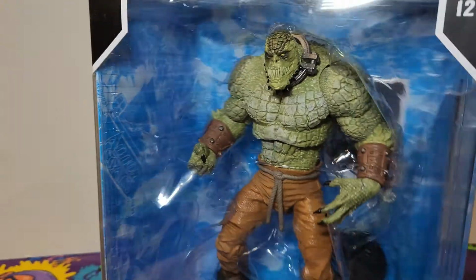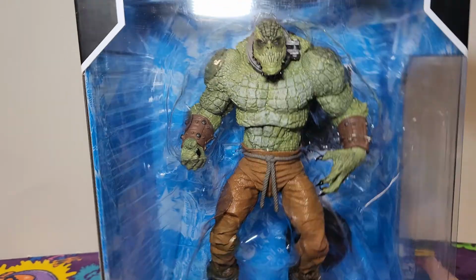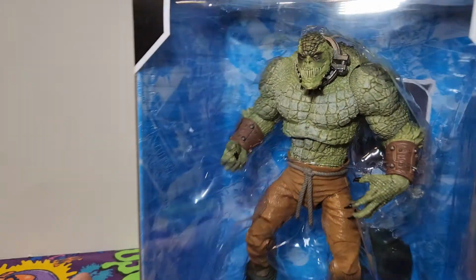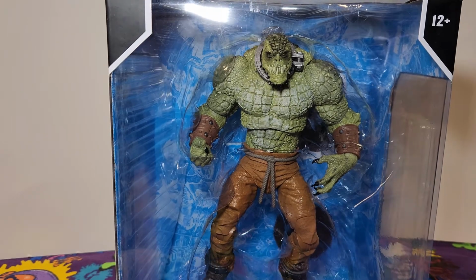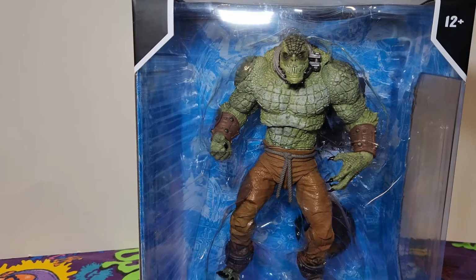But yeah, the figure looks awesome. Again, this is the same thing with the Necron figure, where it's just a lot of plastic, a lot of empty space in there. Could have given us something. Give us like a decomposing body or something, somebody that he ate and spat up. That would have been awesome. But yeah, I don't have too many complaints about this figure.